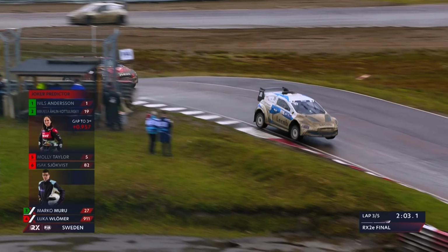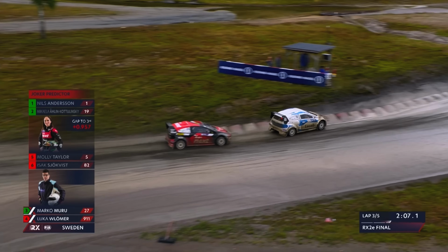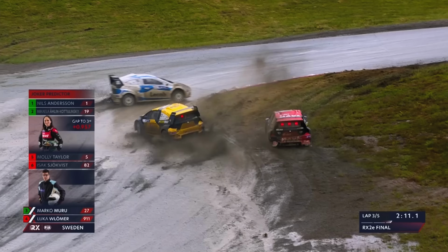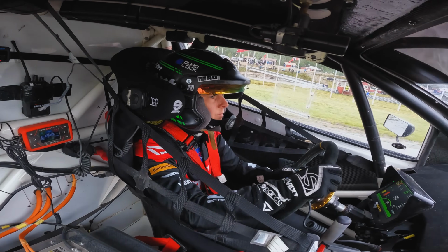Molly Taylor as well, capitalising on the issues of others behind her. She stayed out of trouble at the start when everyone else was getting it all crossed up. Oh, she locks up. Oh, Sjökvist gets sideways as well. On the way in, Taylor's going to get going. It's amazing. It's the most rewarding, but for sure it's the hardest thing that I've done as well.